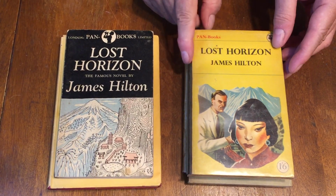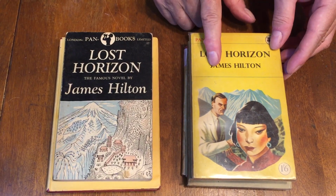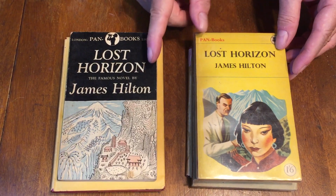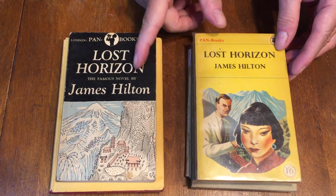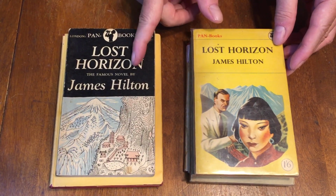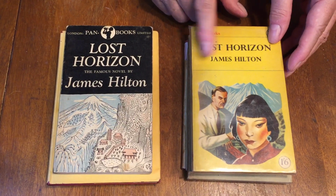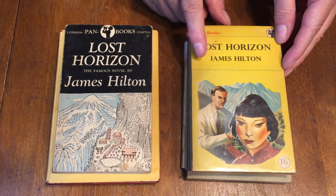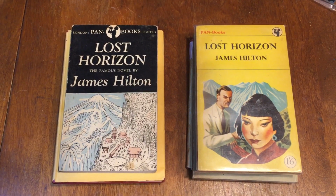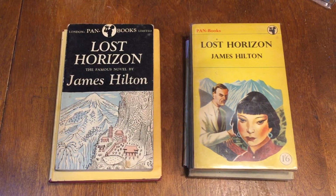This is a reprint from 1950. It's just 3 years later with new cover art. This is the 3rd printing and this is the 1st printing. I've never seen the 2nd printing, so I don't know which cover it has on it. So the 1st printing in 1947, and then they changed the cover in 1950 to this one, Shangri-La, Lost Horizon.